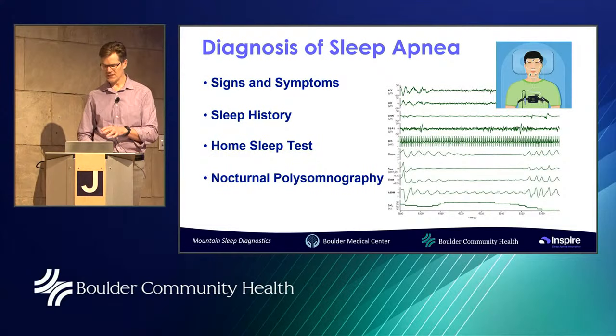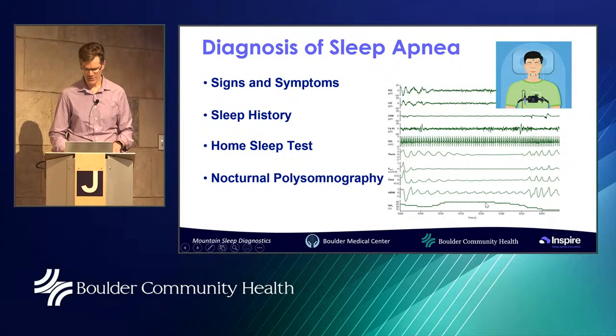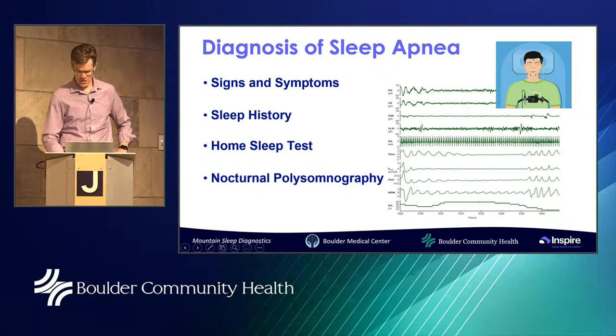All these little squiggly lines. This is what I do every night, reading these little squiggly lines. This line right across here is your brain waves. This line here is air movement, and these lines are respiratory effort. And this line here is your oxygen level. So what's happening in an apnea is, here's nice breathing. This is measuring the airflow at your nose, in and out, and then it just stops.